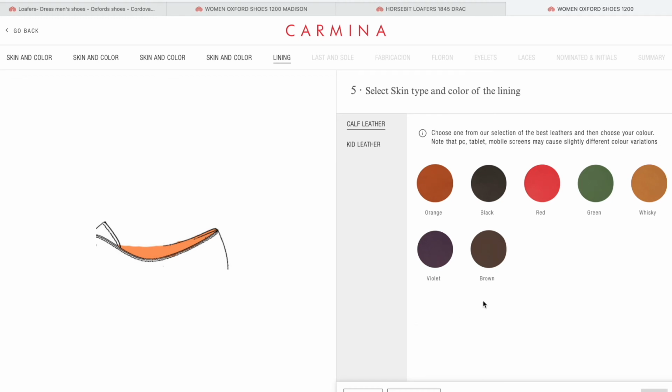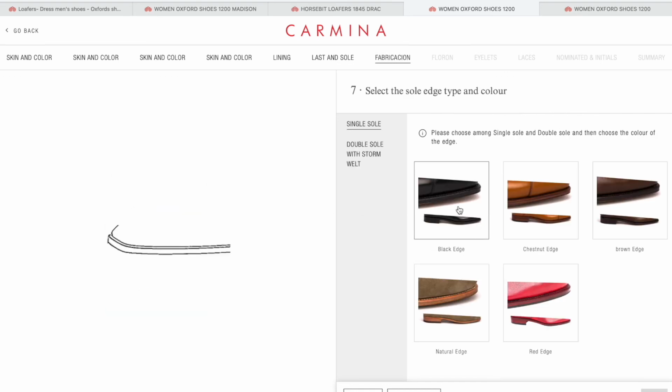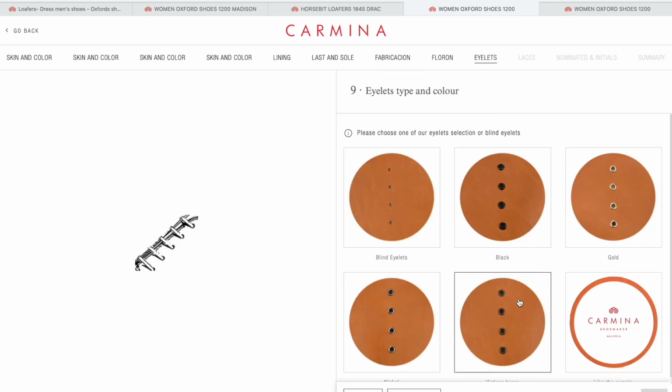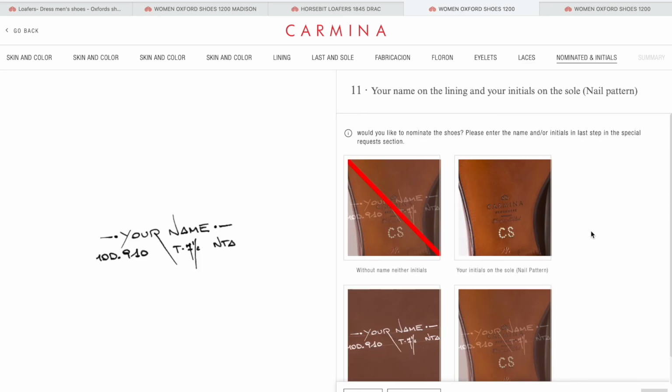And here you can choose the lining. I went with a very classic whiskey, and you can choose the sole and which kind of shape you want to have. I chose Madison, and you can see I'm showing there, that's the kind of shape, and leather sole, and you can choose what kind of edging you want, what colour it should be, and the medallion if you want one. I like them, they look very, very nice. You can basically choose everything up to the shoelaces, and I think that's a wonderful feature. You can even have your name or your initials on the sole.